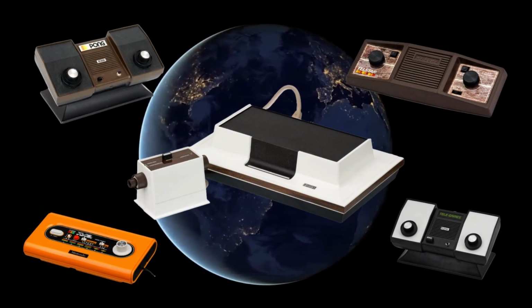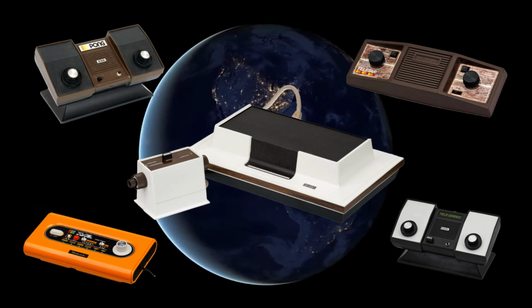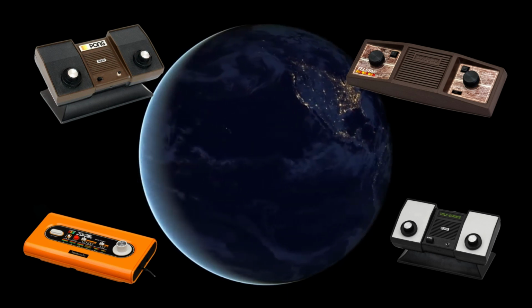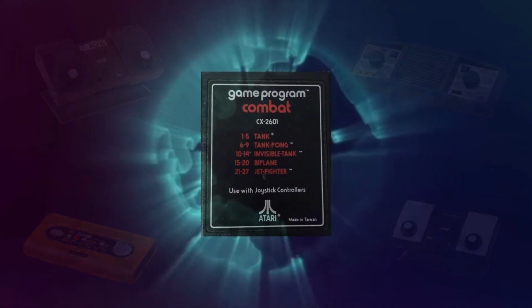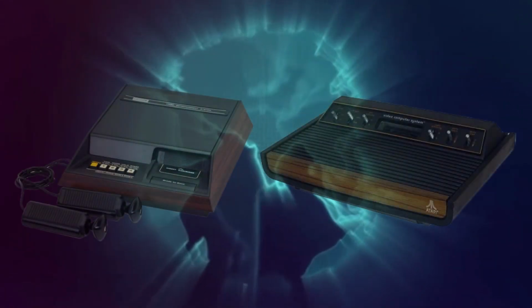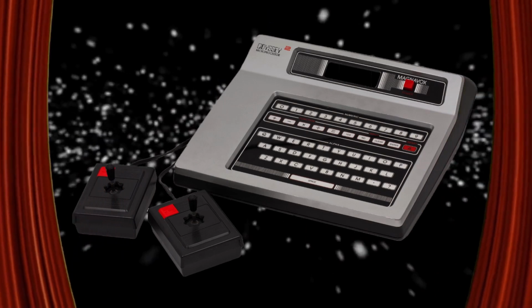In the dynamic world of early video game consoles, the company that started it all fell behind. A new technology was emerging. Could it stay ahead of its competition? Let's take a look at the Magnavox Odyssey 2.